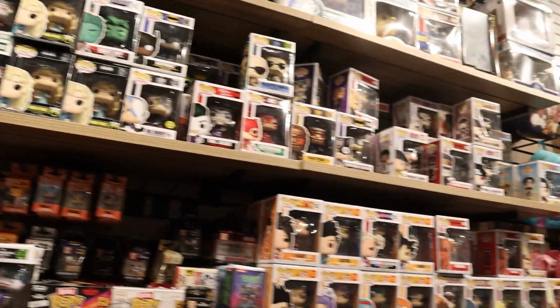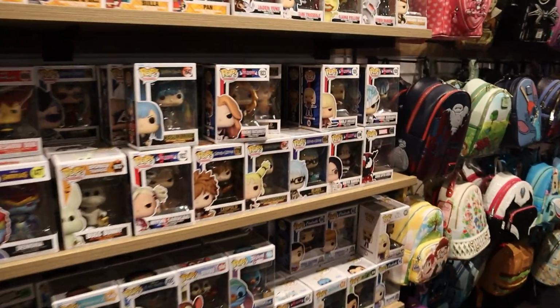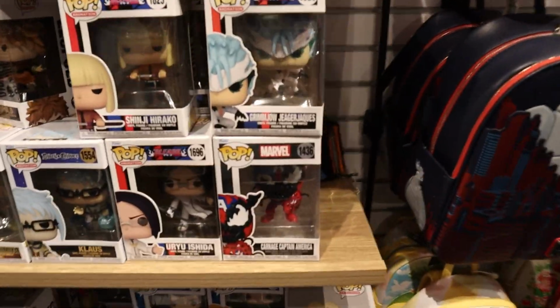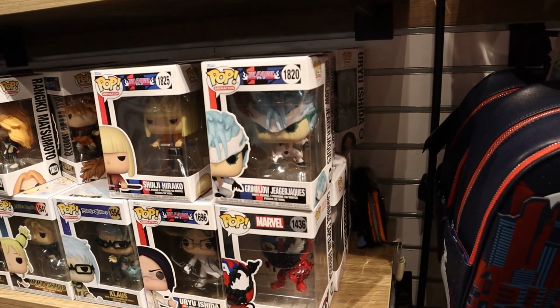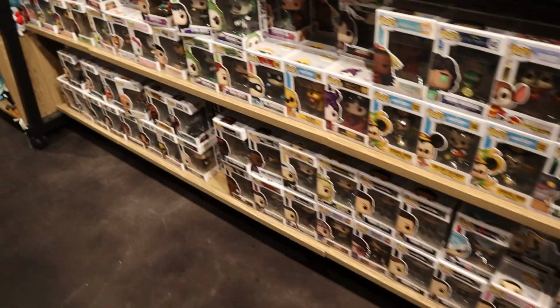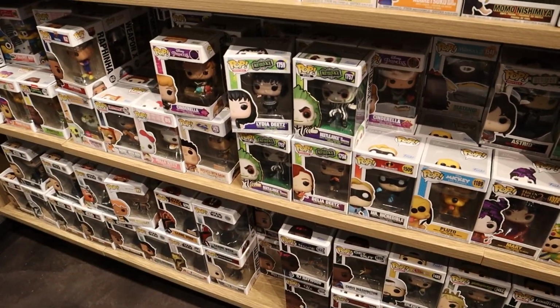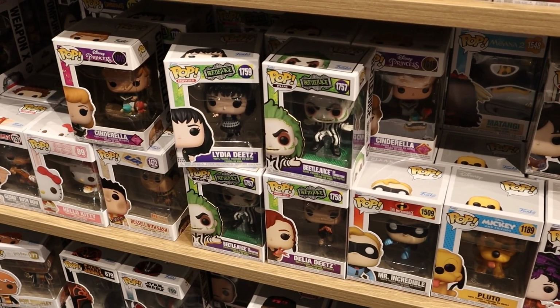But looking around, guys, to see what other new stuff they have. They have some Dragon Ball figures in there, some of the new Bleach stuff, which I know that this Grimmjow definitely does have a chase, but it's probably gone by now if I had to guess. Yeah, there's a couple more down there as well, but I'll keep looking around to see if there's anything else. They have some of the new Beetlejuice figures as well. I've showed those off already in a previous video, but they have them for sure.